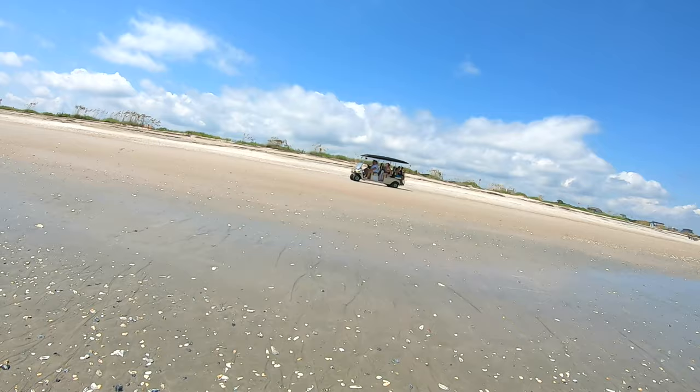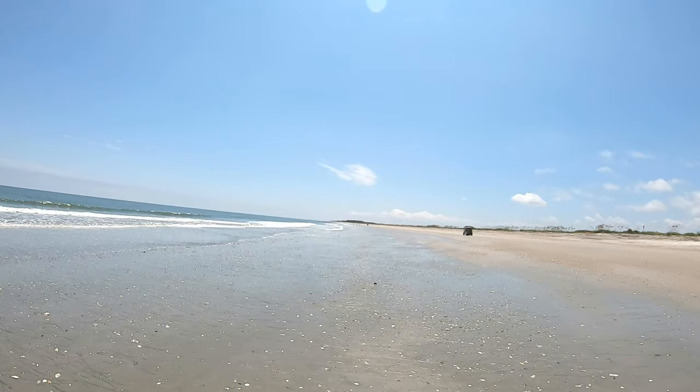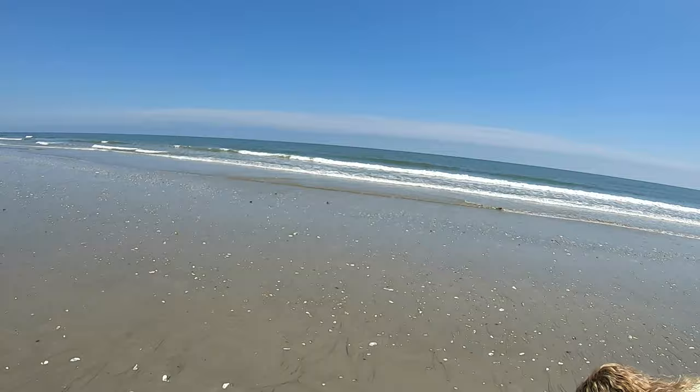That's the best way to get around here. Yeah, this is quite a walk. What do you think that is? All the way back to the pavilion where we started. I'm guessing back to the pavilion where we are right now. We've come at least a mile.